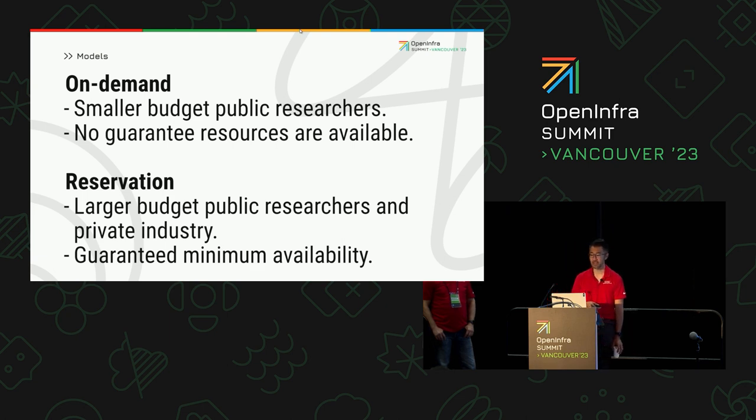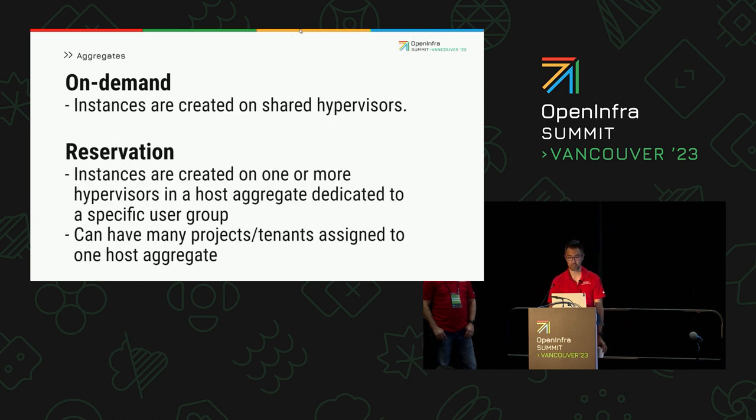On the other side of things, the reservation model is often preferred by the researchers that have larger budgets, whether they're from public institutions or from industry that is also still involved in research. These people need a large amount of resources, and they need to make sure that they have these resources when they need them. The most important part of that is when they need them. Having that guaranteed minimum availability is critical for hitting their deadlines and meeting their budgets.